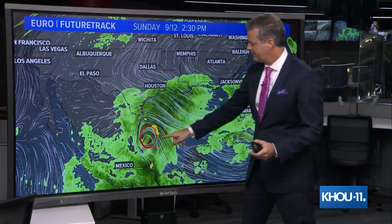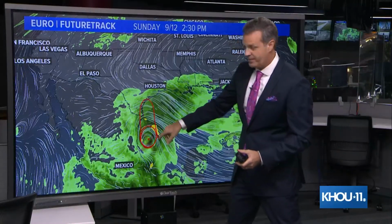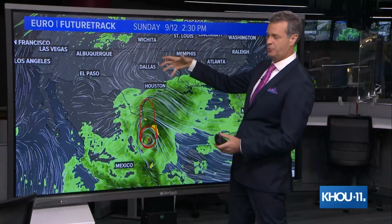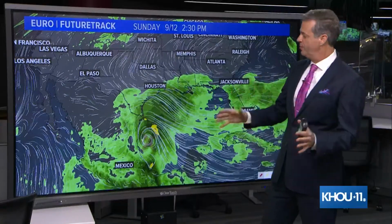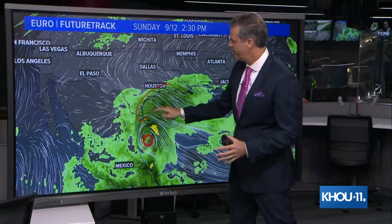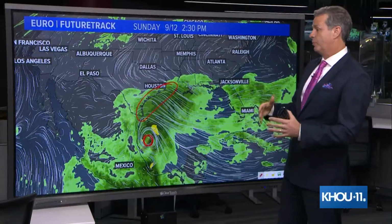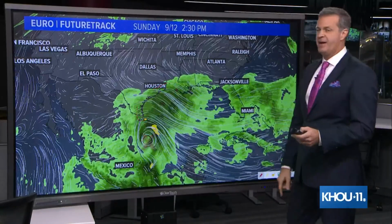But notice this, you've got the center of the depression here. Notice how it's elongated to the north. So that's an impact of those upper level winds already trying to tip the storm over and blow all that moisture to the north. What this ends up doing is, although you may have a center down here near Tampico, you can still have heavy rain on the Texas and Louisiana coast going into Sunday night. So we'll begin to see rain chances increase Sunday afternoon and Sunday night.